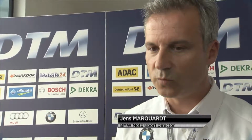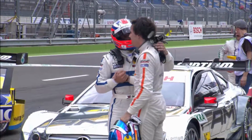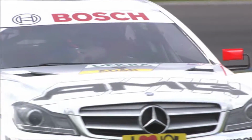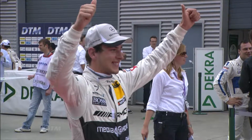Overall, I think we cannot be happy with the result, but it just shows that in DTM really all 3 manufacturers are close together, and from weekend to weekend you have to get everything really spot on to have a good result. Still, tomorrow the race is a long race with strategy and everything. I think we can still manage some good points. So Mercedes-Benz very much back and looking for their first DTM win since Jamie Green triumphed at the Lausitzring in 2012.